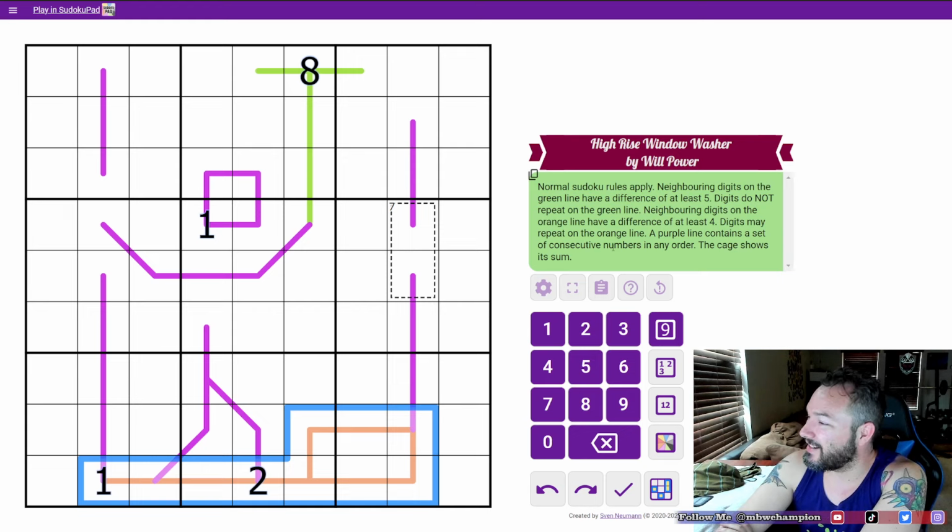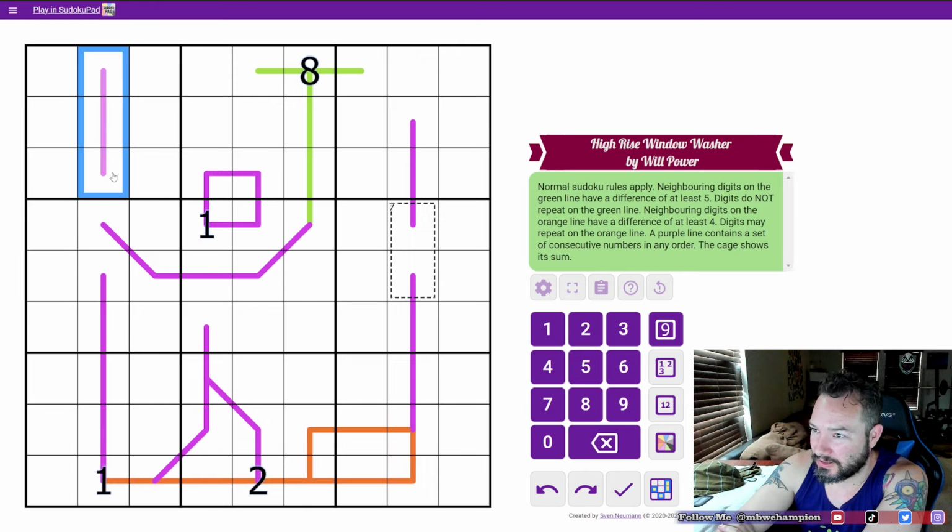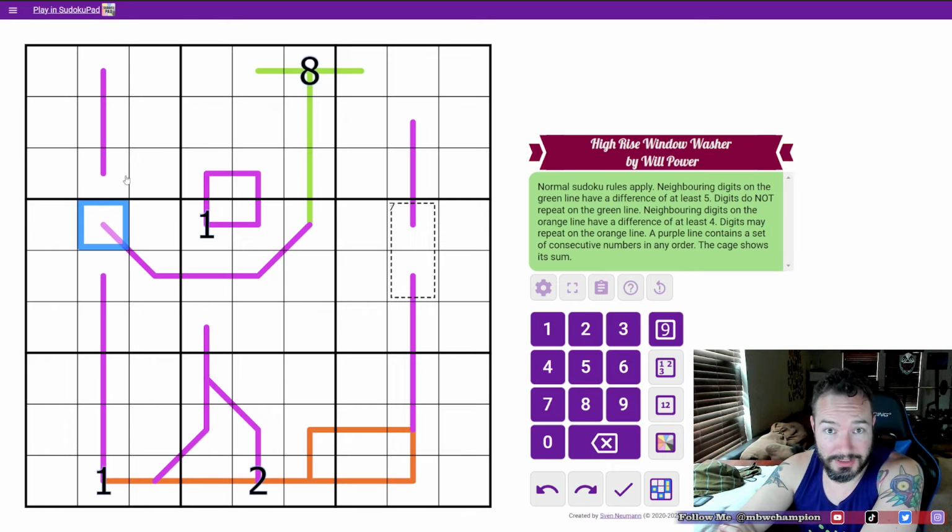A purple line contains a set of consecutive numbers in any order, meaning if this was a 1, 2, 3, the 1 can go here, 2 can go here, and a 3 can go here, but they have to be consecutive if you look at the whole line. Meaning this line, for example, has 5 digits, has to be consecutive, so there can't be a 1 and a 9, for example, because then you have to have 9 digits in there.